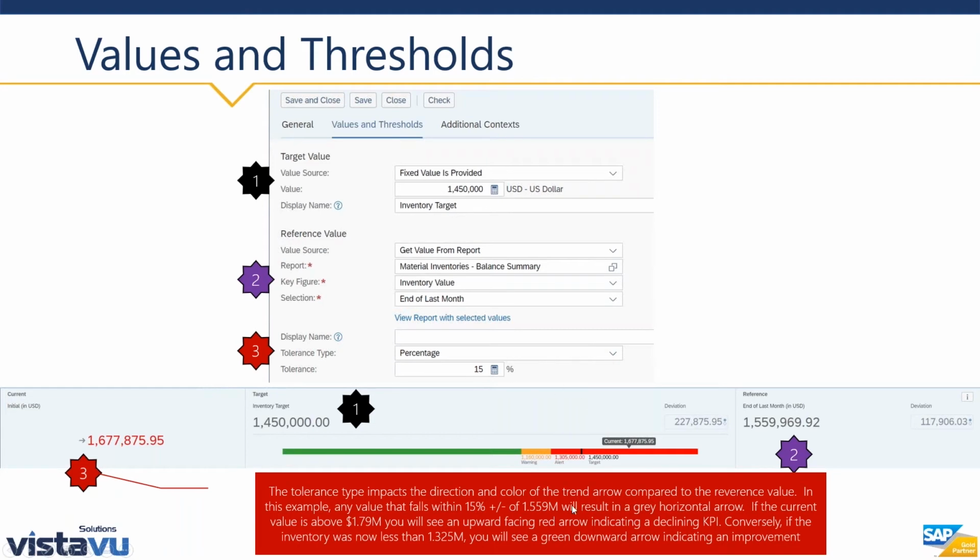If my target falls within plus or minus 15% of the reference point, it will show the different trend lines: up, down, or in the target zone. Okay.